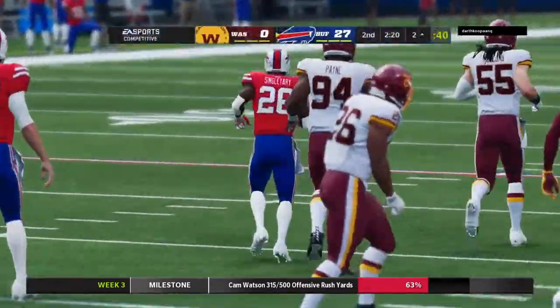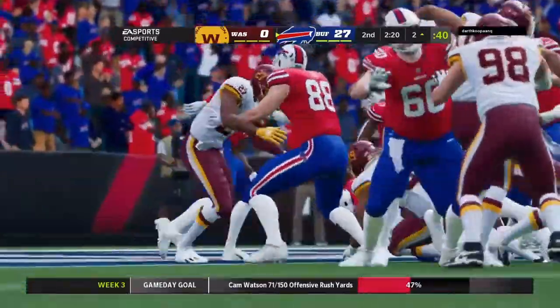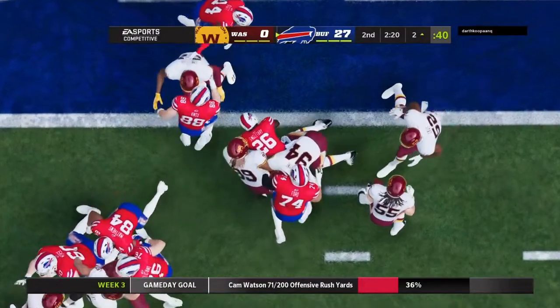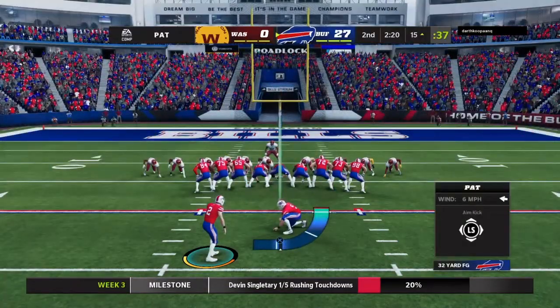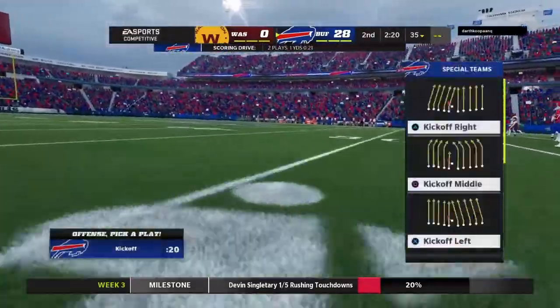Devin Singletary, his first touchdown here of the new campaign. And the Bills are able to add on to their first half lead. Here's Bass now for the extra point. It's good, and they stretch their lead to 28-0 now.